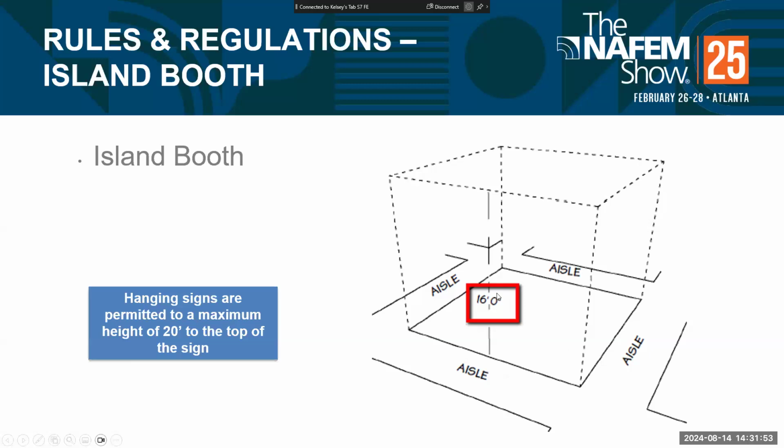in any part of your booth with an island. And for any hanging sign, you'll just have to keep in mind that it can't be taller than 20 feet. Again, similar to a peninsula, the hanging sign cannot be taller than 20 feet from the floor to the top of the hanging sign. So if you have a very wide hanging sign, which we do see commonly, you'll need to make sure that the very top of it is not more than 20 feet from the floor.